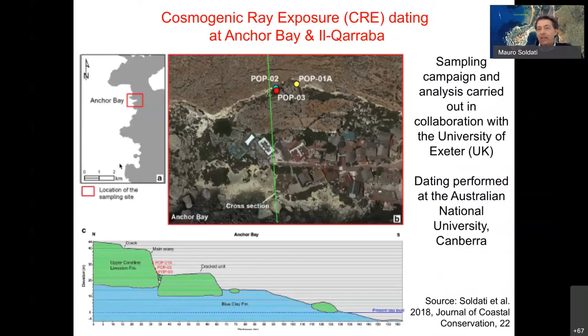There is no way to date the landslide through the classical methods of dating, the radiometric dating through C14. It's not possible. Here you do not have any buried organic matter. So we thought about cosmogenic ray exposure dating. For those of you who are not familiar with this, in very simple words, it's the dating of surfaces that have been exposed to cosmic rays after a detachment, after a landslide, something like this.